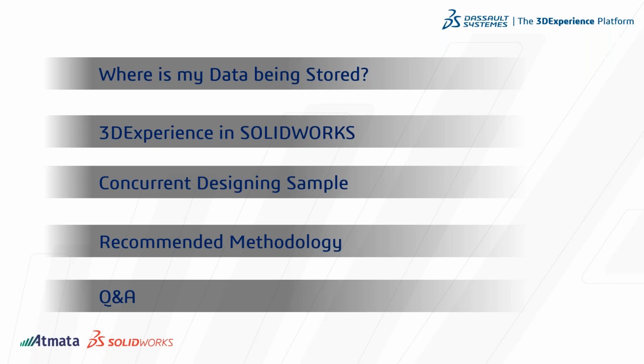And the next thing is SolidWorks with the 3DExperience. How are we going to collaborate SolidWorks with 3DExperience? As you are very familiar with the SolidWorks windows, and as you also know how the SolidWorks graphical user interface works, 3DExperience will also be working inside the SolidWorks graphical user interface, which will be easy for designers or users of SolidWorks to proceed and work inside the 3DExperience platform also.